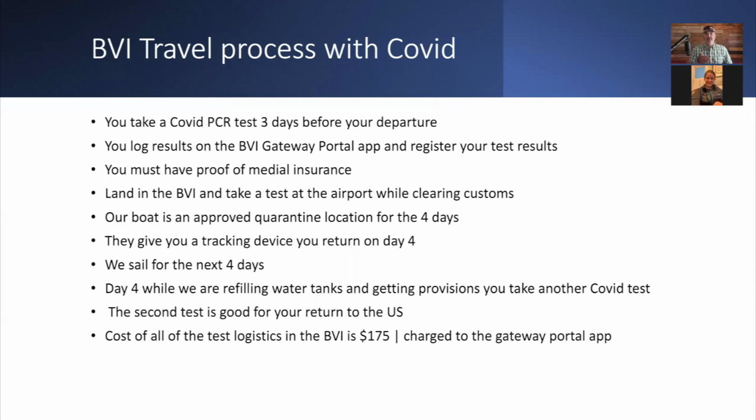I normally have to go into one of the marinas and put fresh water on board, or else we won't have water to shower with or clean with. And then I have to buy some provisions. And at that time, you would take a COVID test right there at Nanny Cay. It's all arranged through the app. It's paid for through the app.